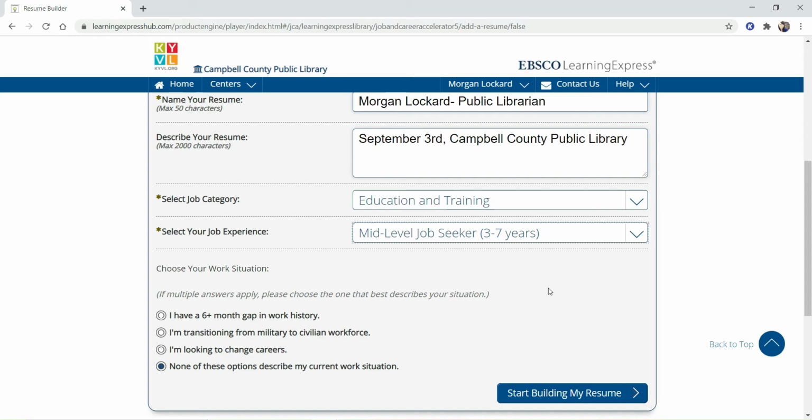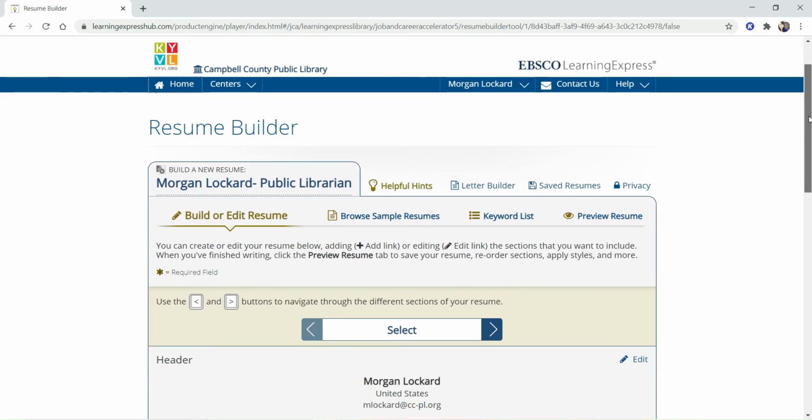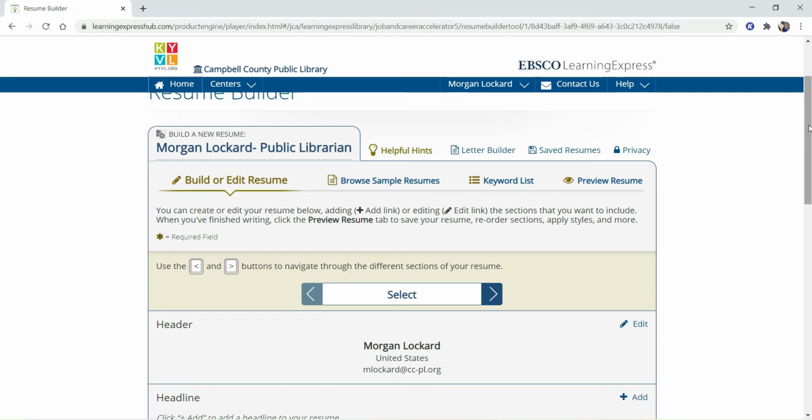Once you have selected one of those and filled out all this information, you can go ahead and click the blue Start Building My Resume button in the bottom right-hand corner. This is going to bring us to the Resume Builder. You can see it started us on the Build or Edit Resume tab.